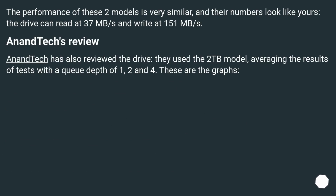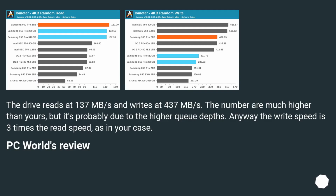AnandTech's review. AnandTech has also reviewed the drive. They use the 2TB model, averaging the results of tests with a queue depth of 1, 2 and 4. These are the graphs. The drive reads at 137 MB/s and writes at 437 MB/s. The numbers are much higher than yours, but it's probably due to the higher queue depths. Anyway, the write speed is 3 times the read speed, as in your case. PC World's review.